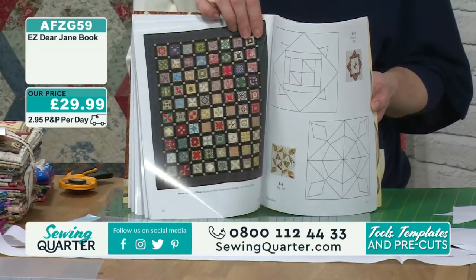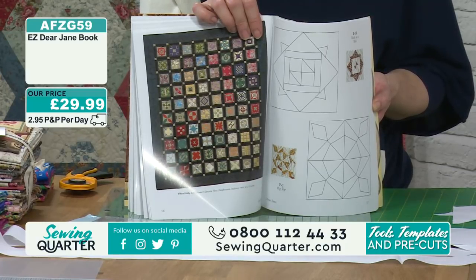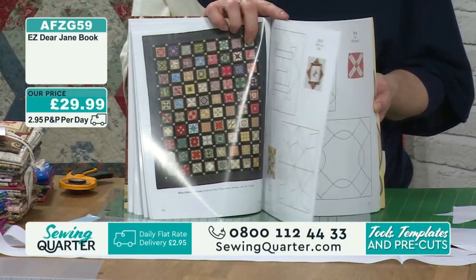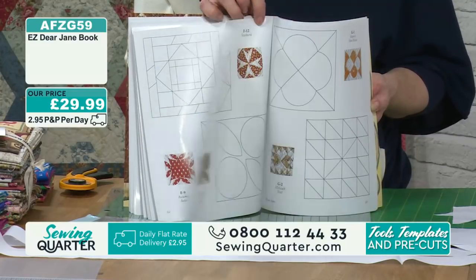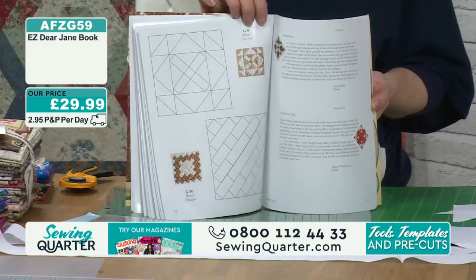And there are 225 templates in here. So if you've got your template plastic and your freezer paper, that's 13p a template. It's all right, isn't it? And this is a book that you can just delve into.